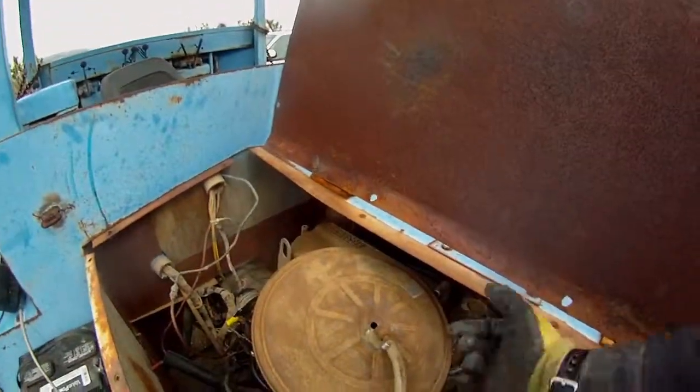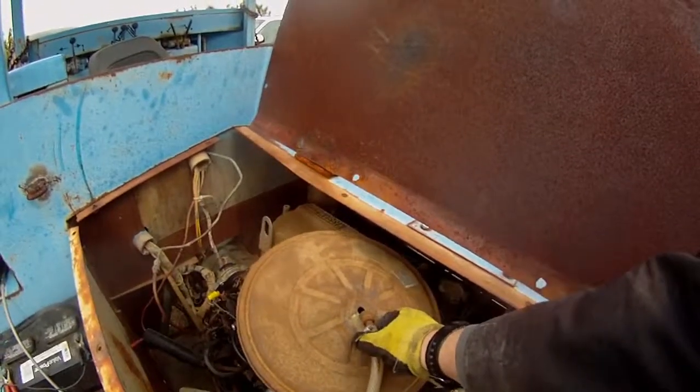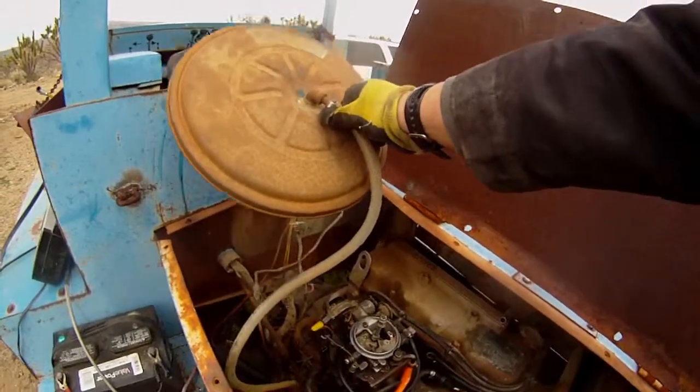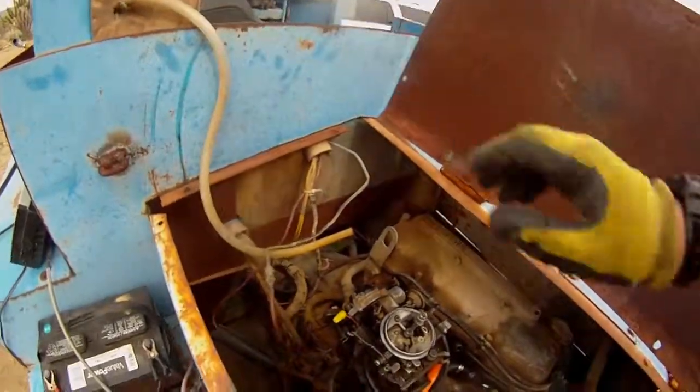So basically I bought this, drove it here, and left it sit. Haven't started it in probably like a year or so, maybe even longer. It's been a while. So we'll get rid of that.